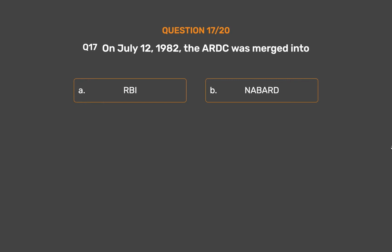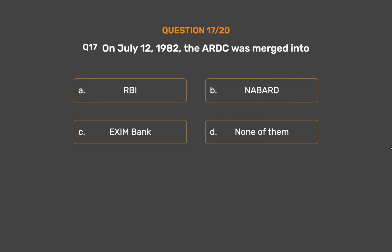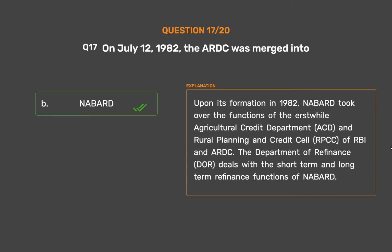RBI. Option B. NABARD. Option C. Exim Bank. Option D. None of them. The correct answer is Option B. NABARD. Upon its formation in 1982, NABARD took over the functions of the erstwhile Agricultural Credit Department, ACD, and Rural Planning and Credit Cell, RPCC, of RBI and ARDC. The Department of Refinance, DOR, deals with the short-term and long-term refinance functions of NABARD.